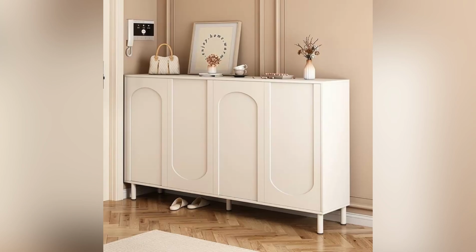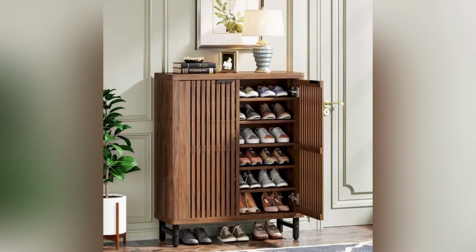From minimalist to bold, these modern shoe rack designs are sure to elevate your home style while keeping your footwear organized. Which one is your favorite?